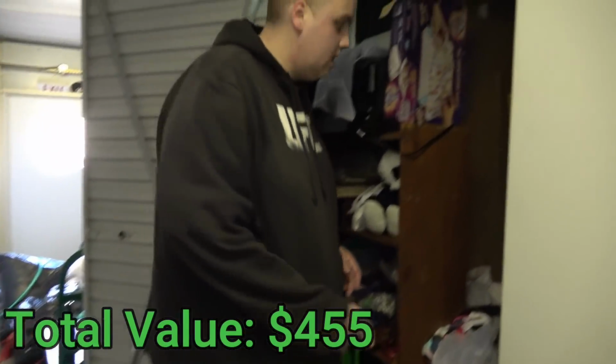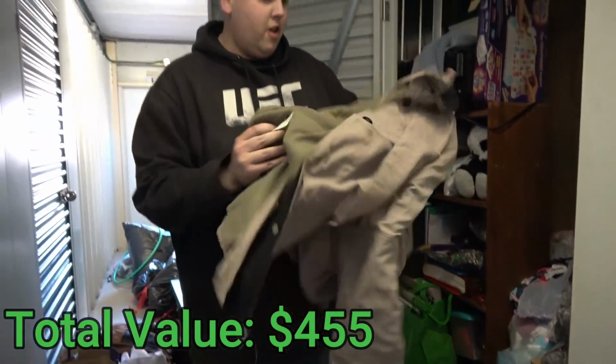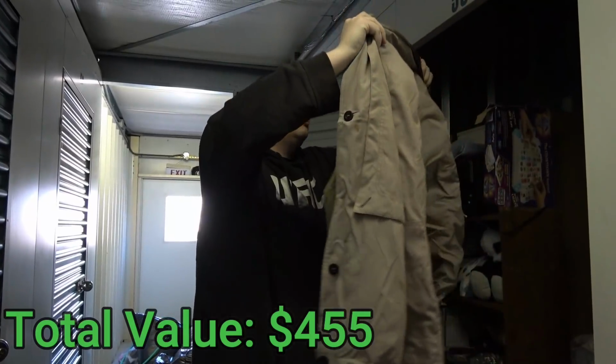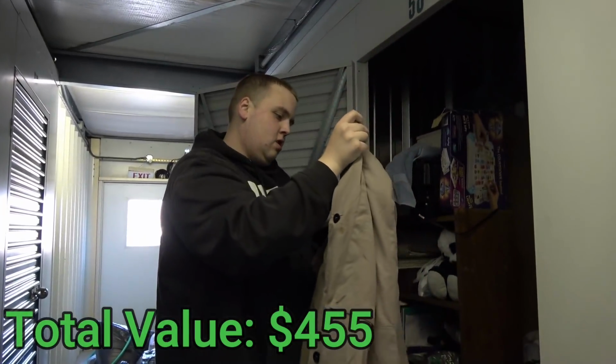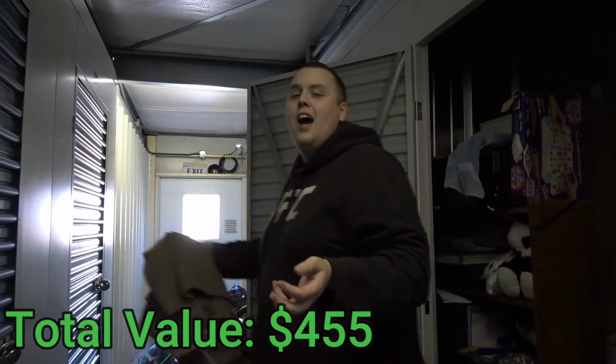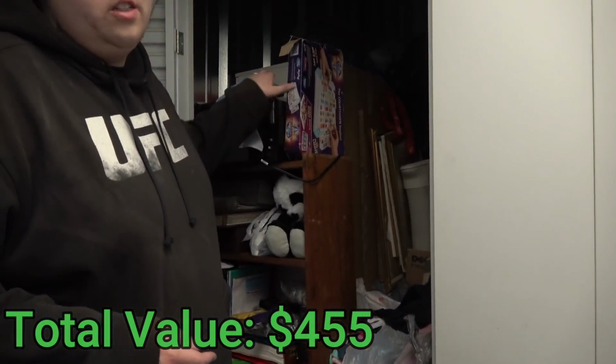Let's toss that aside. Got a big old coat here, I guess. What brand we got? Something good. Name brand, please. And it's one of those that have nothing in it. So, maybe a $1,000 coat, maybe a $2 thrift store coat. I don't know. So, let's start going through some of the stuff in the shop. I'm going to have to get this out the way soon.